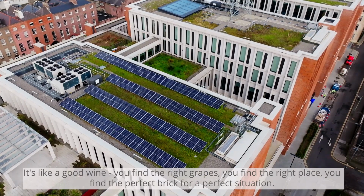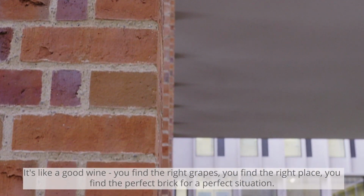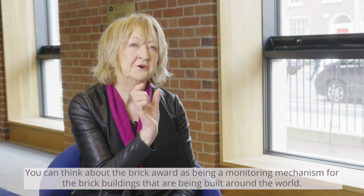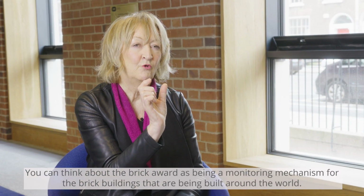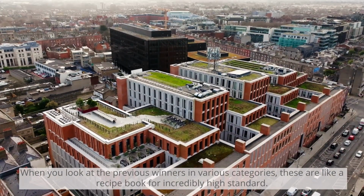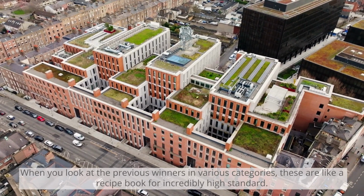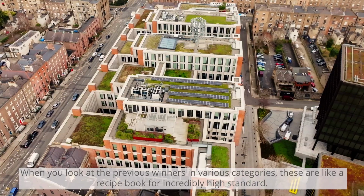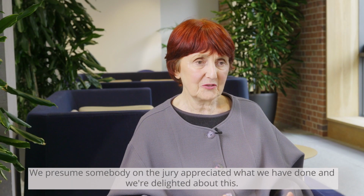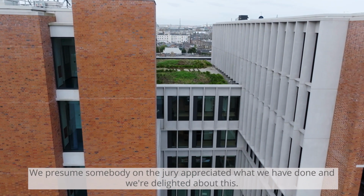It's like a good wine. You find the right grapes, you find the right place, and you find the perfect brick for a perfect situation. You can think about the Brick Award as being a monitoring mechanism for the brick buildings that are being built around the world. When you look at the previous winners in various categories, these are like a recipe book for incredibly high standard. We presume somebody on the jury appreciated what we had done, and we're delighted about this.